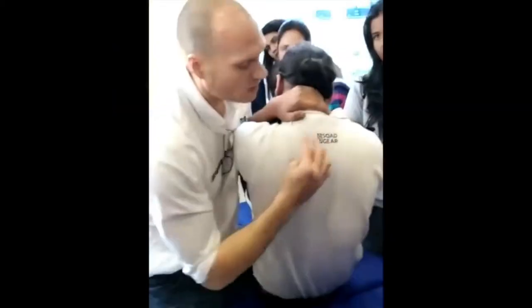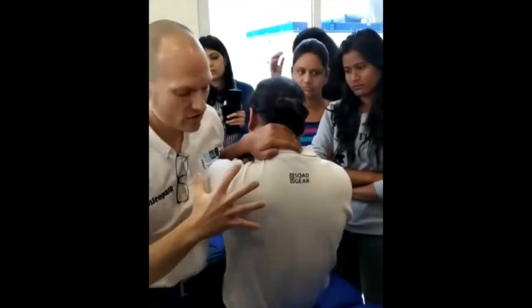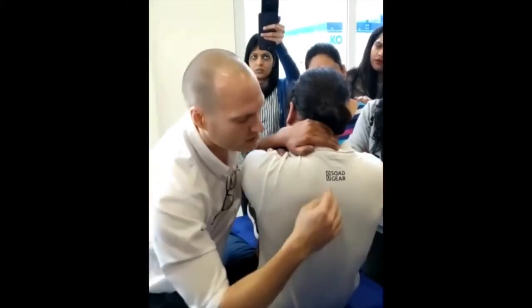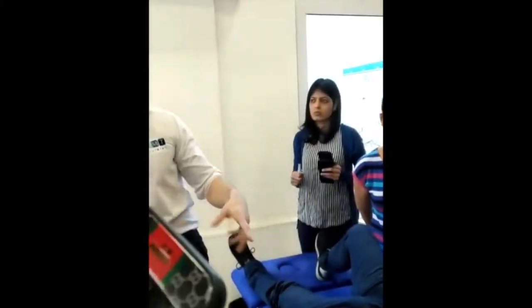Spinous process, medial border. We can come in or in, hand position doesn't make a difference. Just the scapula has to move. And then he breathes in. As he breathes out, just let your body relax. Ooh. Straight down. So I utilize the weight of the patient.